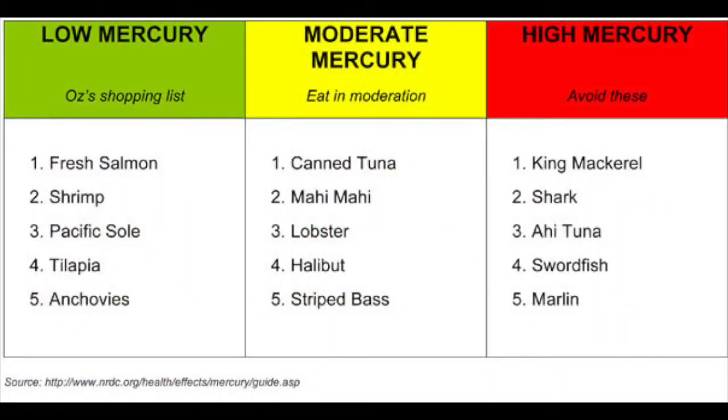So moving on, this chart describes what types of fish contain low mercury, moderate mercury, or high mercury. Fresh salmon is obviously low in mercury, lobster and canned tuna are moderate, and in high mercury, shark and swordfish are high in mercury, just like we discussed earlier.